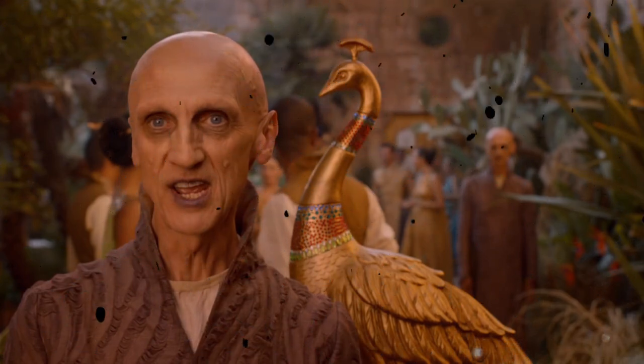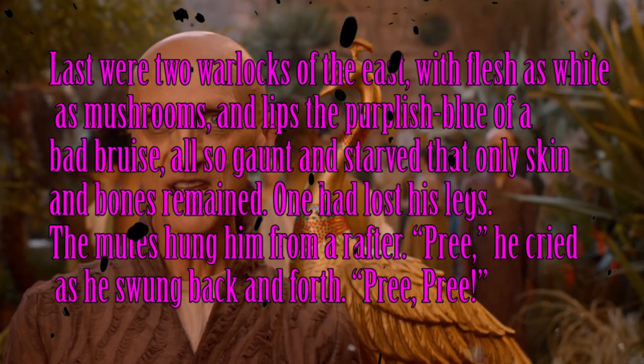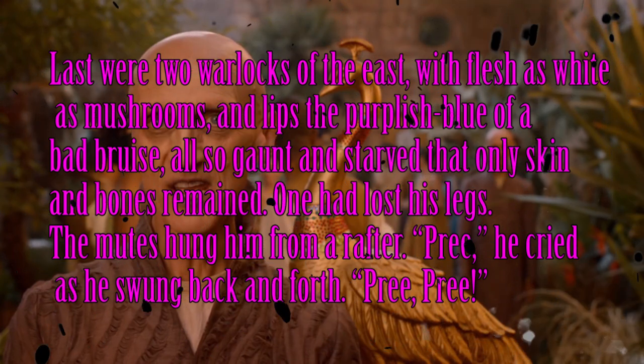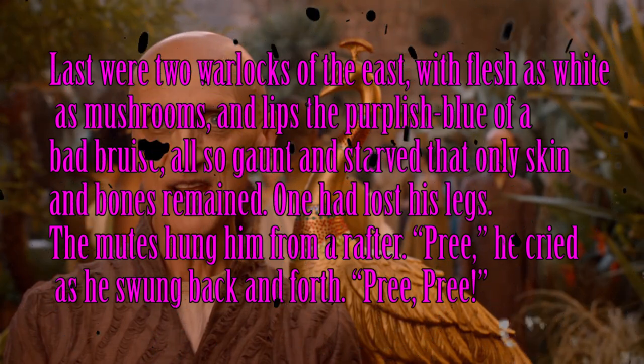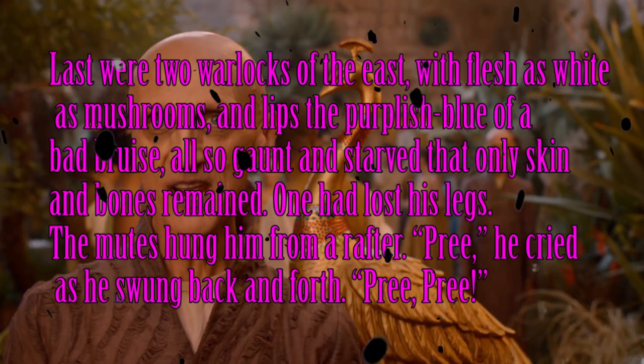Last were 2 Warlocks of the East, with flesh as white as mushrooms, and lips the purplish blue of a bad bruise, all so gaunt and starved that only skin and bones remained. One had lost his legs. The mutes hung him from the rafter. "Pre!" he cried as he swung back and forth. "Pre! Pre!"